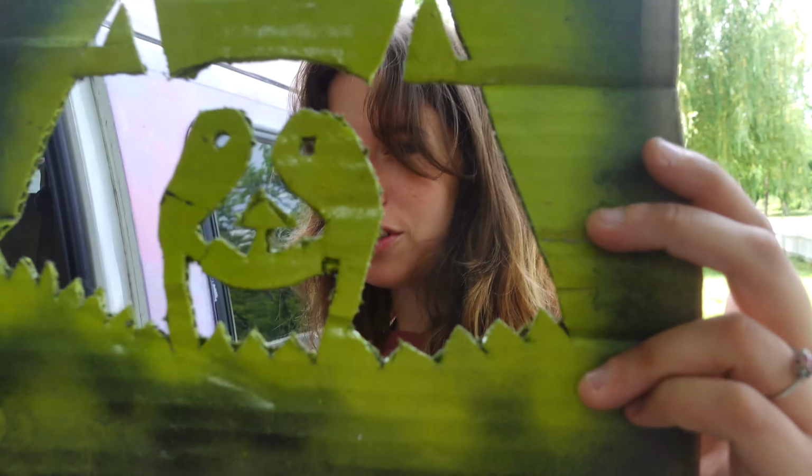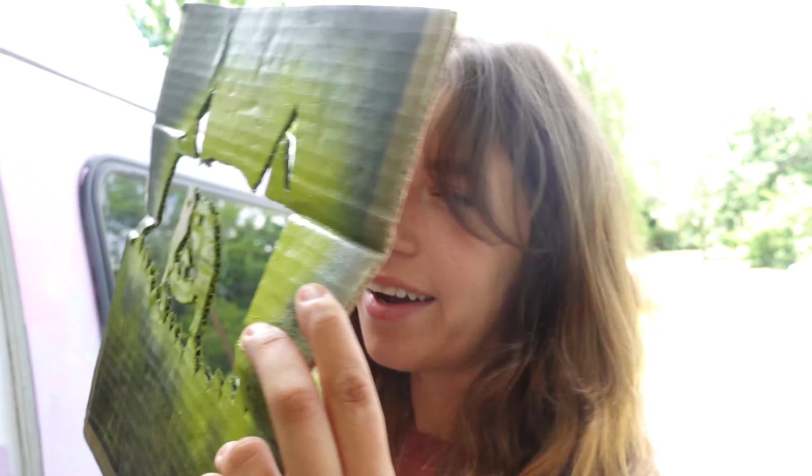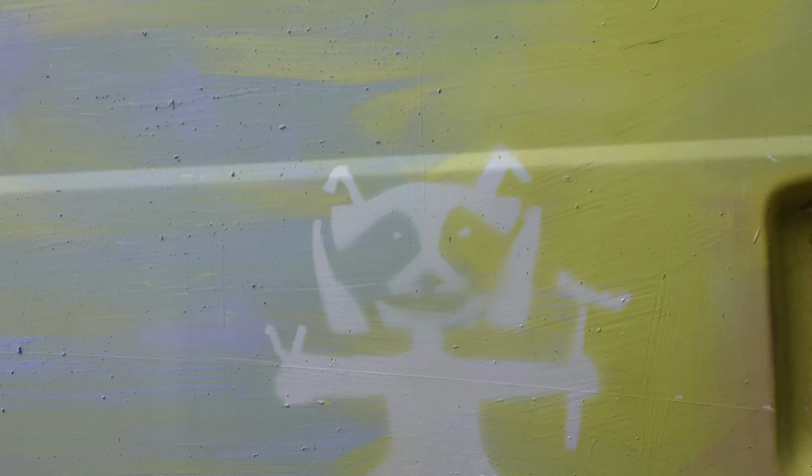Ain't she a beauty. Our raccoon stencils, so we can graffiti all across America. And that's what he looks like right there when he's on something. It's pretty cute, huh? If you want one on your house, your car, your anything, we can do that for you.